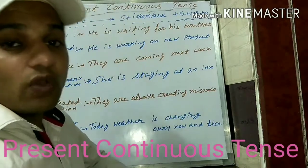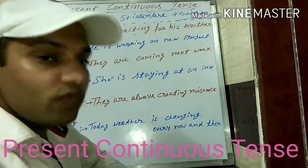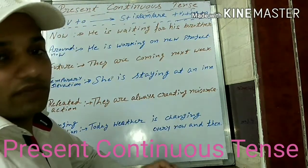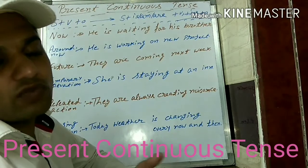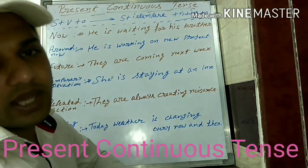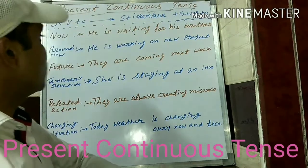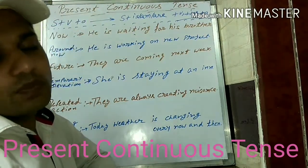And the ing form never ever comes alone. It always takes the company of the words of the be family. In present we use is/am/are, in past we use was/were, and in future we use will be/shall be, plus ing form.